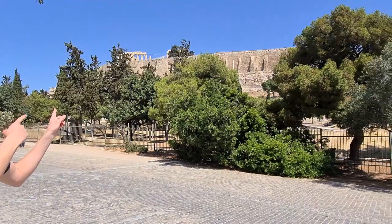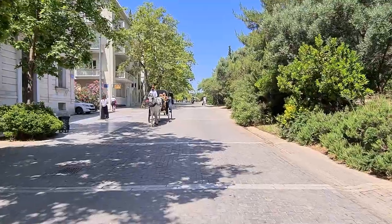After a few minutes of walking, we arrived at the Acropolis Museum, and look what I got for you. The Parthenon. I'm here too. Ta-da!